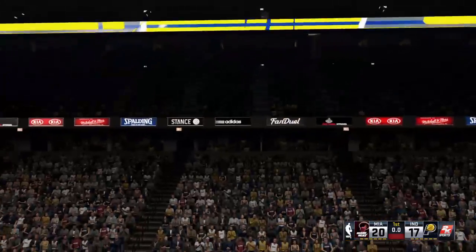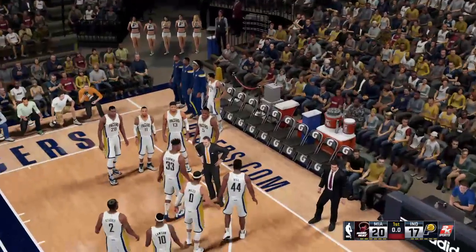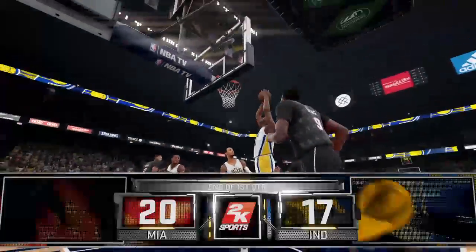A good close contest so far as we finish the first quarter. It's the Heat. They lead by 3. And don't go away. We'll be back momentarily.